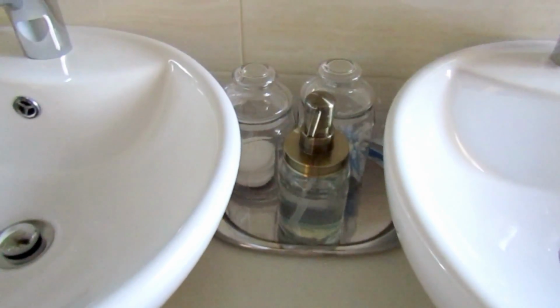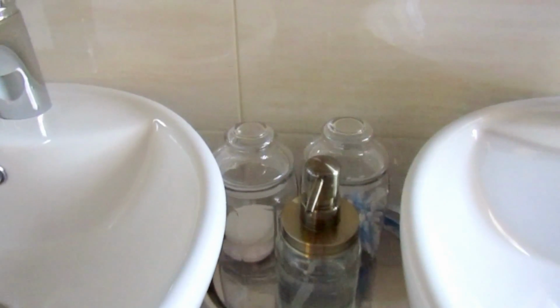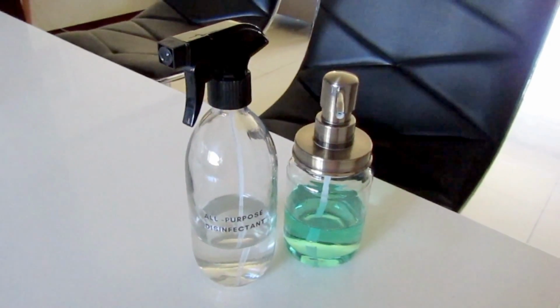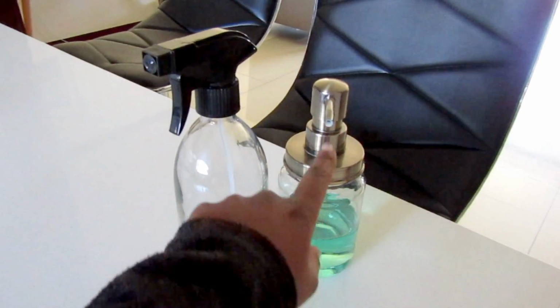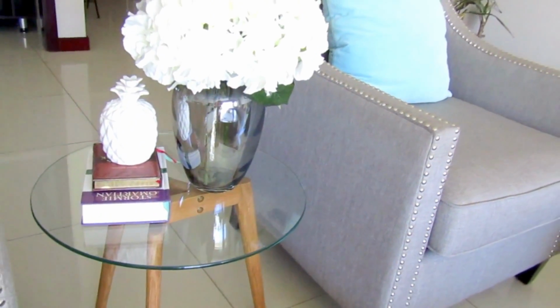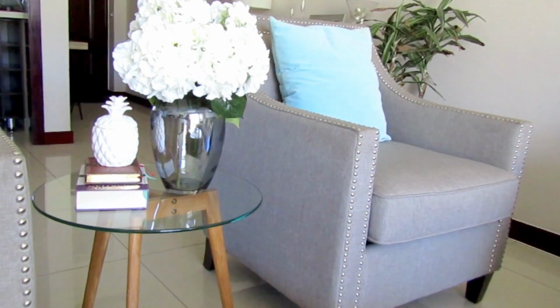You will notice I also have glass in the bathroom. I keep my cotton buds, my cotton discs, and hand soap in the bathroom. And then in the kitchen, I keep my dish soap also in the glass jar. It makes the home feel cozy and luxurious. And then you will pick up that most of my decor pieces as well, my vases, are glass.